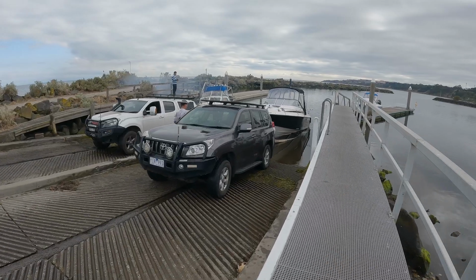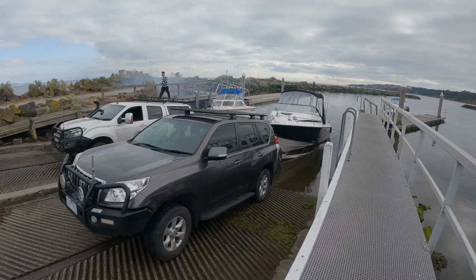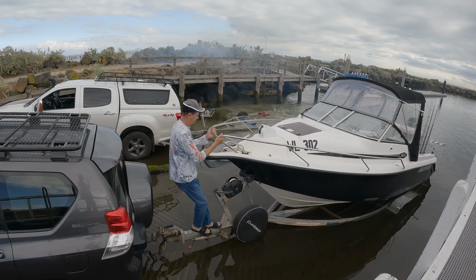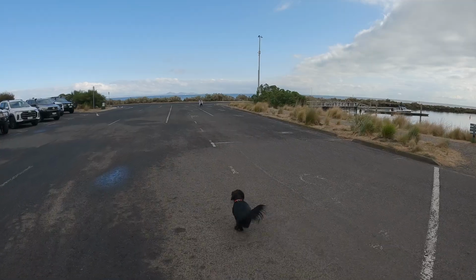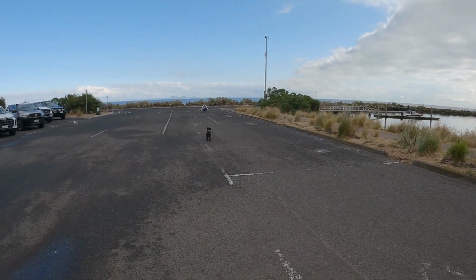An absolutely gorgeous day at Clifton Springs. We launched around 10 o'clock and we were on the way to Spoil Ground. Today's fishing team: me, Mima and little Chiquita.